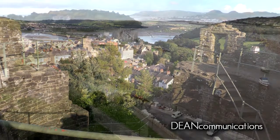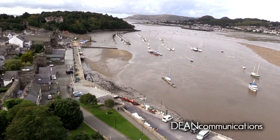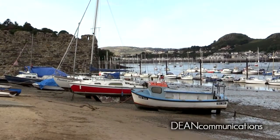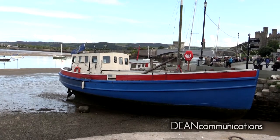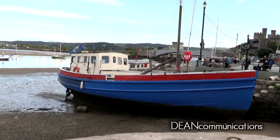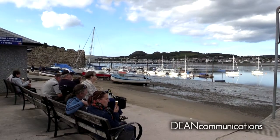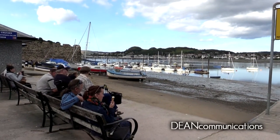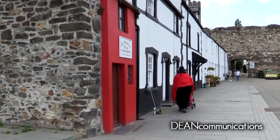One of the things that gives Conway its strategic value is the harbor. Conway sits at the mouth of the River Conway, near where it meets the Irish Sea. The harbor is subject to tides. At low tide, the boats are temporarily grounded. The quayside is a popular place to sit and drink or enjoy an ice cream cone. You can also visit what's believed to be the smallest house in Great Britain.